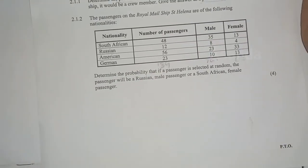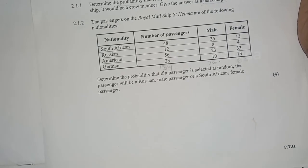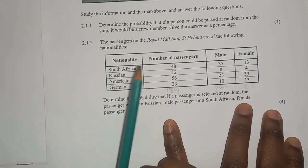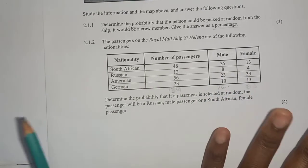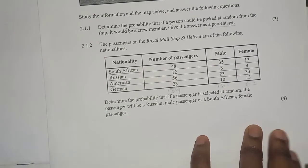Determine the probability that if a passenger is selected at random, the passenger will be a Russian male passenger or a South African female passenger. So before you answer this question, you need to first check, are we given Russian males? Yes. Are we given South African females? Yes. So the answer will not be zero or none. So you have to do the probability.